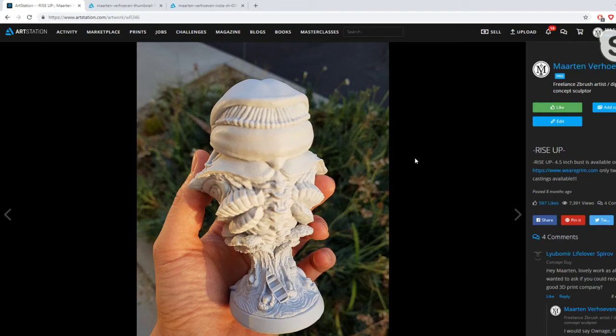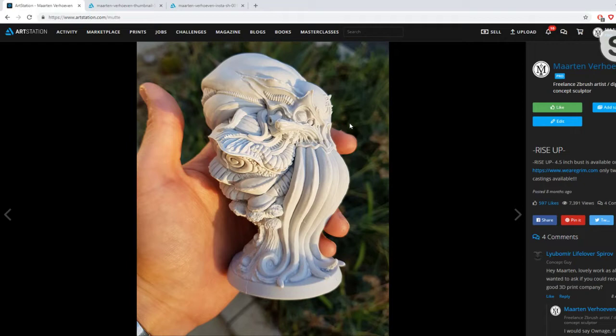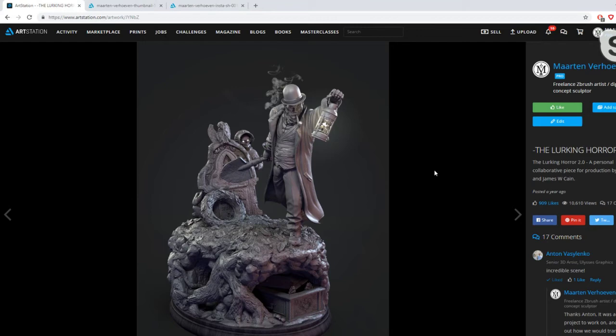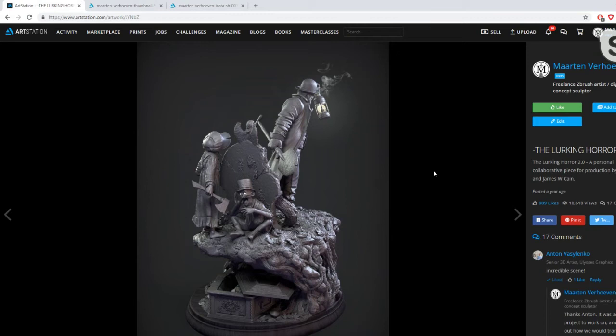Pretty impressive. So let's quickly see if there's something else print-wise. Well, this is actually a piece that James and I worked on. It was a fun project because we had a certain idea for the sculpt, and then we just sculpted the parts. He gave it to me, I sculpted the parts. So James did the Gravedigger thief.